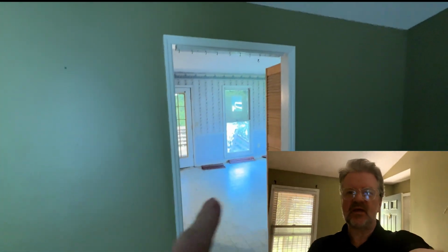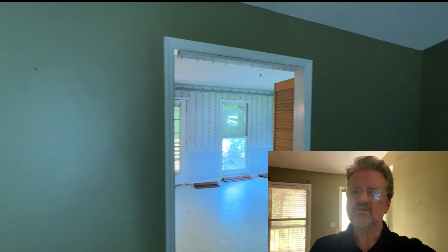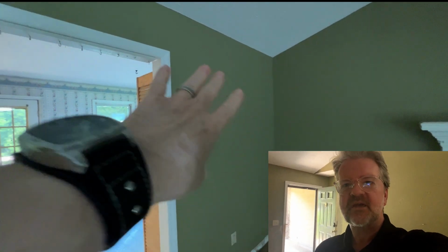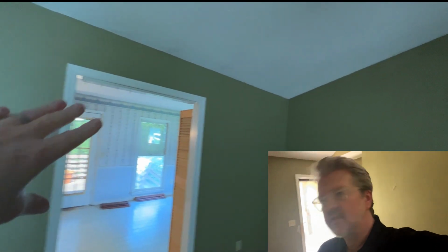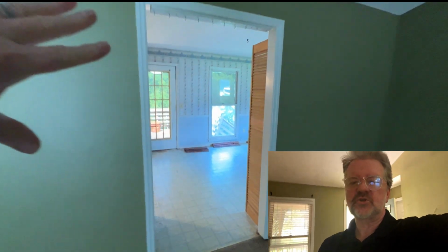Now, we're going to open this up. You can see it has a doorway here into what is the dining area, and then a doorway here into the kitchen. So what we're going to do is open this wall up. We're going to go all the way back to here. Okay, this is load bearing, so we don't want to have to deal with a header. So what we'll do is just open this up. All right, and that's going to give us access to the dining room.